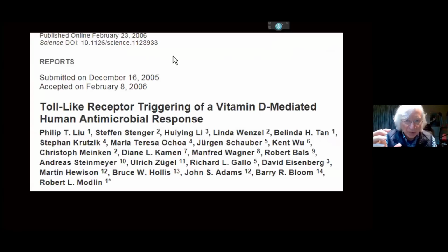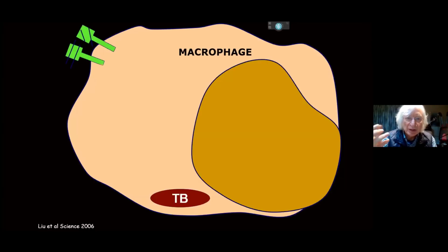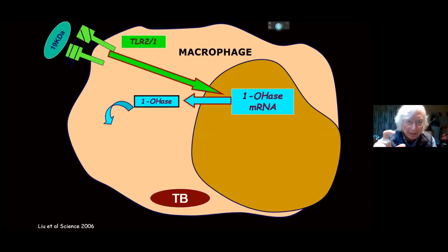In 2006, a major discovery was made when we really understood how vitamin D is playing a role in these cells. It was Modlin, Adams, and Liu who showed that if you take a macrophage and, for example, have it infected with tuberculosis, toll-like receptors are turned on. Why? It tells the cell to activate vitamin D. Why?